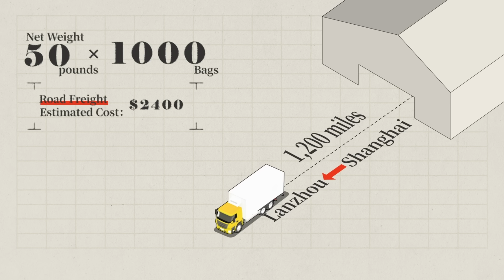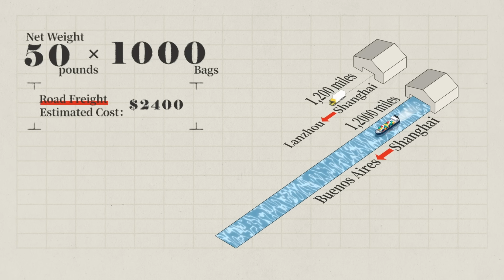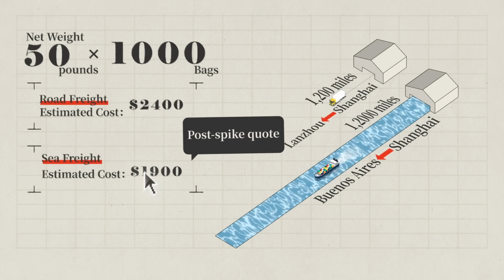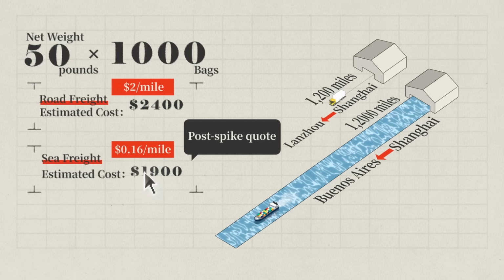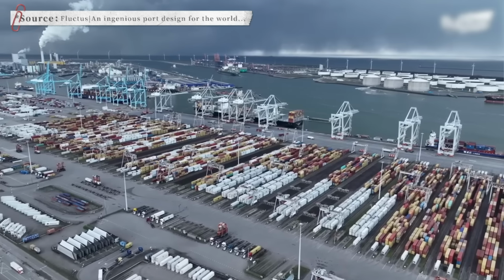Now take that same flour and ship it from Shanghai all the way to Buenos Aires, Argentina, 10 times the distance across an entire ocean. The cost? Around $1,900. And that's after a significant spike in global shipping rates in recent years. 10 times the distance. Lower price. So what made it possible to move goods across the planet for less than it costs across a single country?